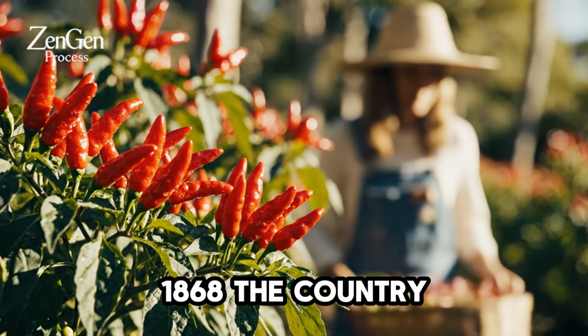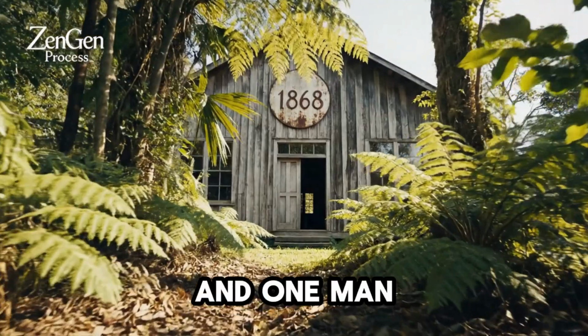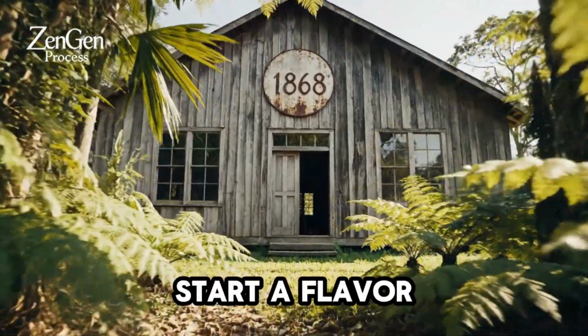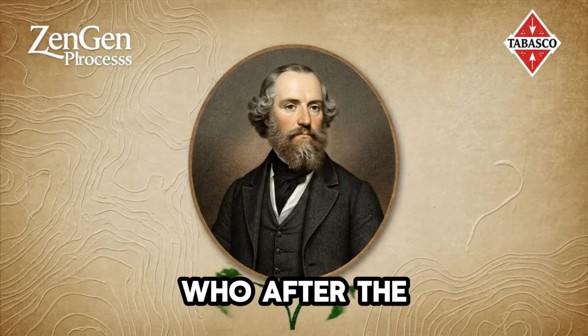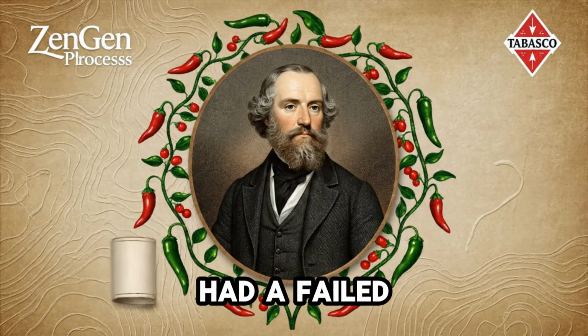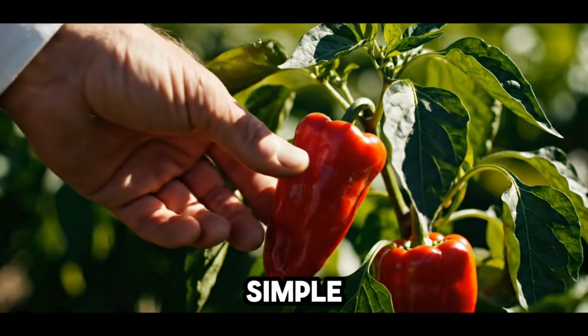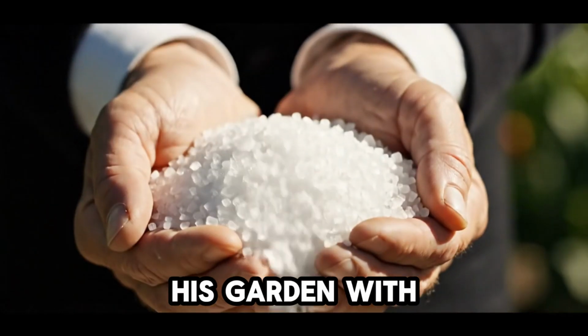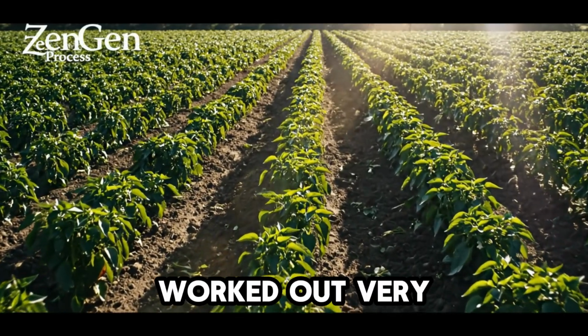The year was 1868. The country was rebuilding, and one man was about to start a flavor rebellion. Meet Edmund McIlhenny, a banker who, after the Civil War, had a failed business and a crop of hot peppers. His idea was simple. Mix peppers from his garden with salt from his island. Spoiler alert, it worked out very well.